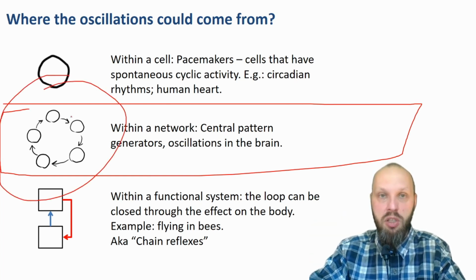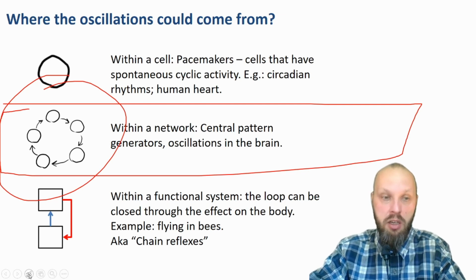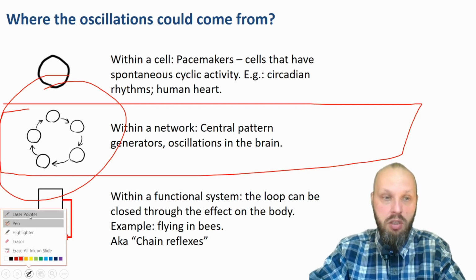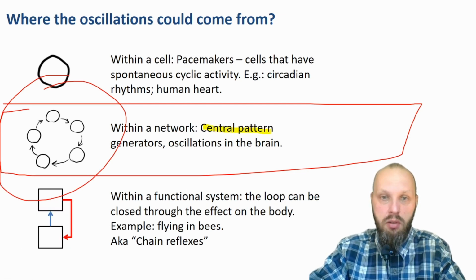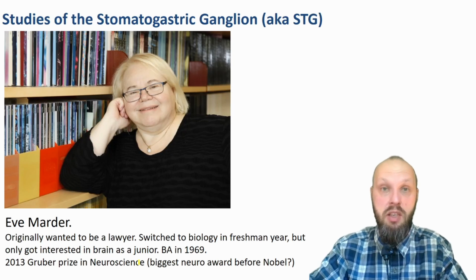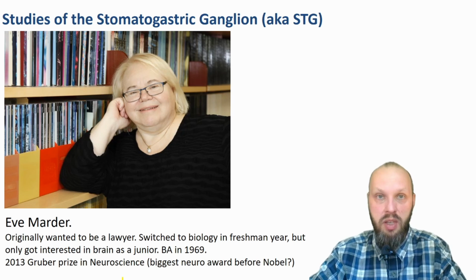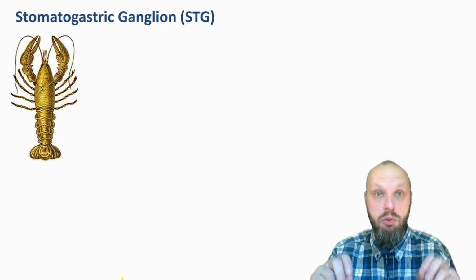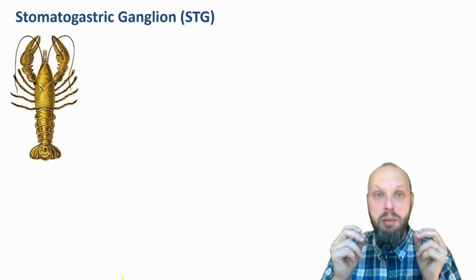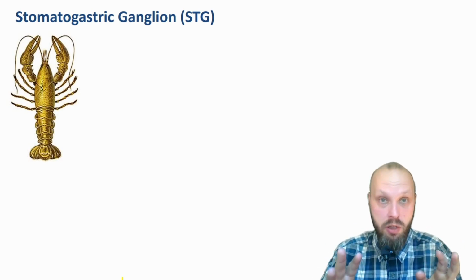And this situation, when you have a bunch of cells that together as an isolated circuit can generate a repetitive pattern that leads to emotion, is called a central pattern generator. Let's talk a little bit about that. Central pattern generators were discovered by Eve Marder, who is one of my scientific heroes personally, a very famous neuroscientist. Central pattern generators were first discovered in a stomatogastric ganglion. And it is a funny object, it's worth talking about.